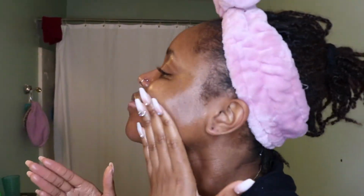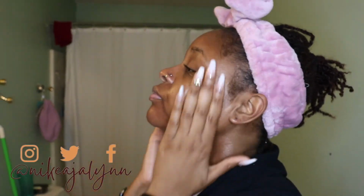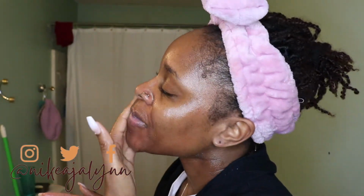So you're supposed to massage it on damp skin and you let it sit for 5 to 10 minutes and then you rinse it off with warm water. They suggested to use this 2 to 3 times a week. All right, now I'm gonna let it sit for 5 to 10 minutes.